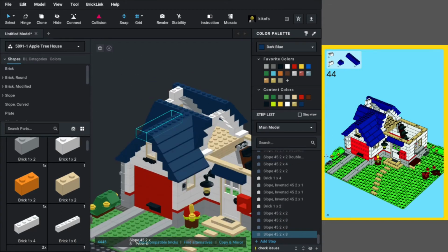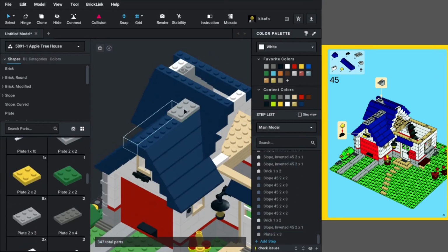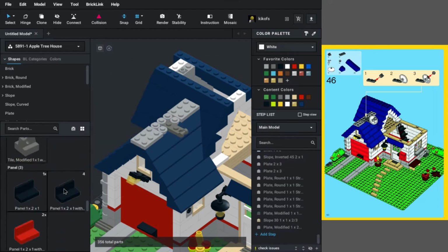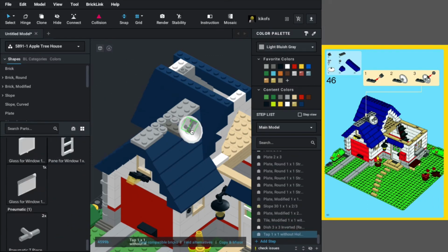The roof may be a little bit too repetitive to build, but we have 2 elements that help to overcome that. The garage outside light and the satellite dish. I think they are good adds to this set.